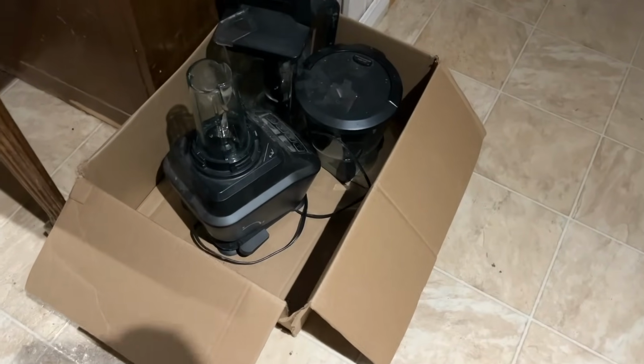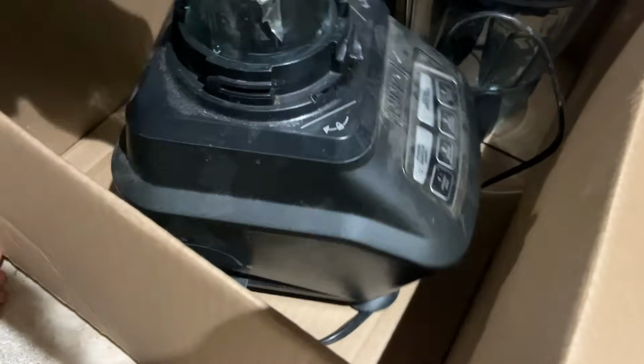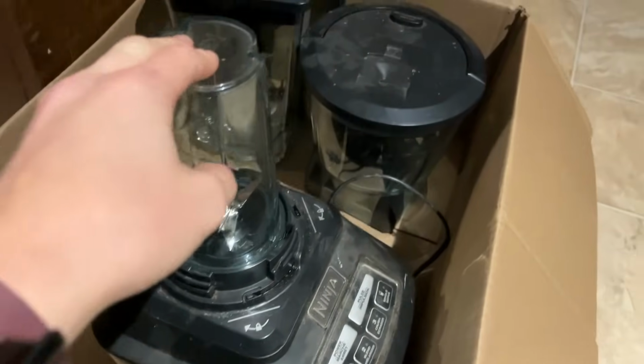More free store finds. I got a Ninja blender. I got it for my friend because I have a friend who has one and she uses it all the time. She makes butter in it. She does other things. And this works. This is in brand new condition.